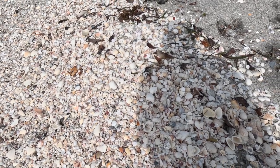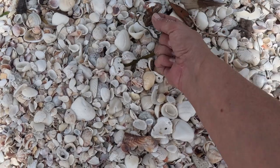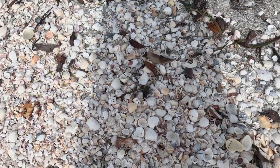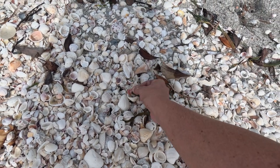I think the best part of the day is right before you start looking, when you have that excitement where, gosh, good stuff could just be anywhere. There's a nice mossy arc. That's a really good one. And there's a serif up there. Oh, broken rough scallop.